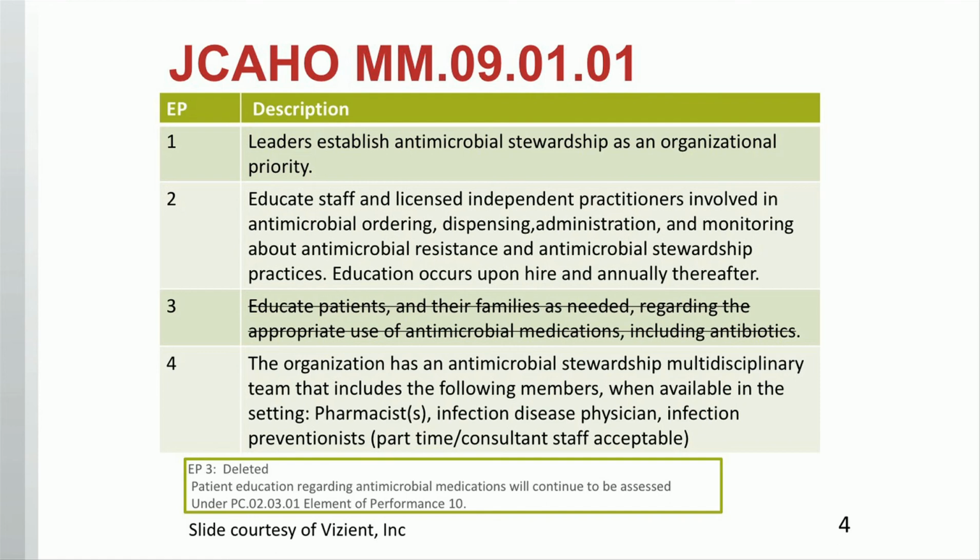So education still needs to be done in some capacity to patients, most likely at the discharge stage, but they're not zeroing in on antibiotics in particular. It's really all medicines that have to have some cursory education before the patient leaves the hospital.